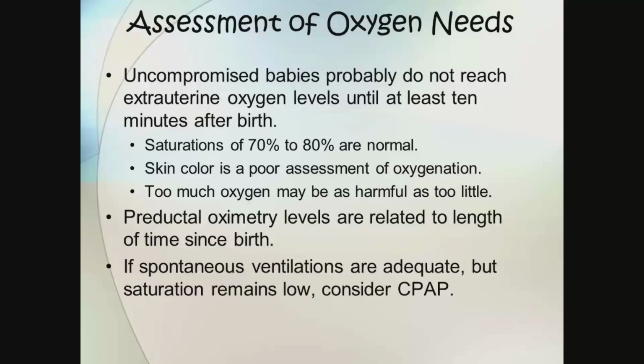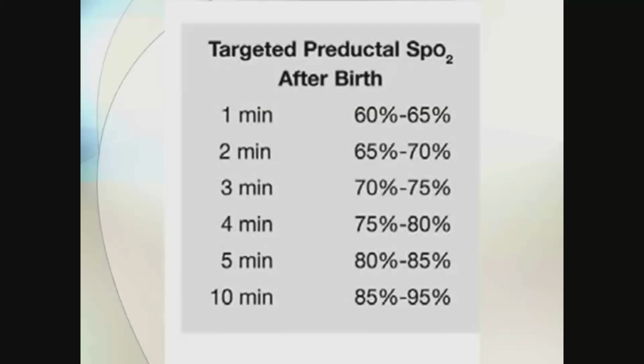Because it can be tricky, okay? Preductal oximetry levels are what we're going to look for. So preductal would be where? Right arm, right side of the upper chest, right side of the head. If spontaneous ventilations are adequate but saturations are low, you can consider using CPAP, and we'll talk more about CPAP another day. So this is what we're targeting as far as our preductal SpO2s after birth.